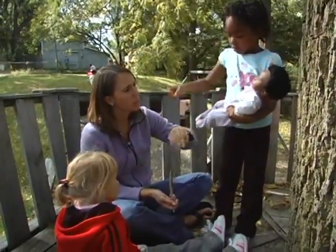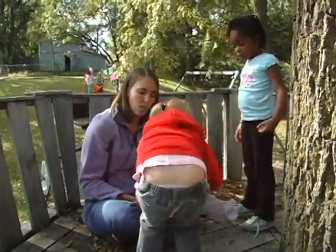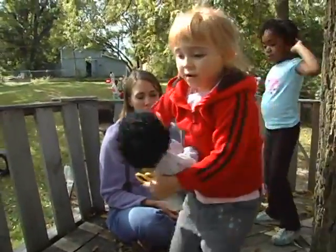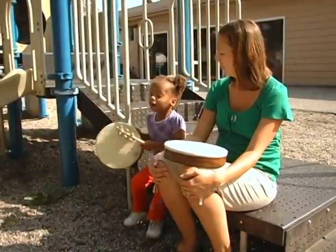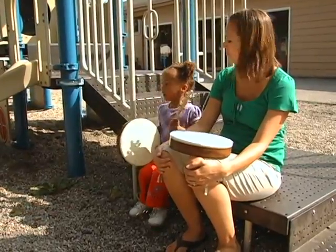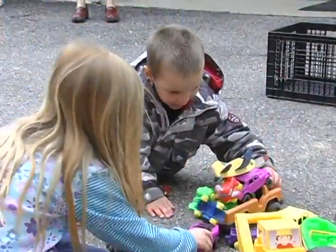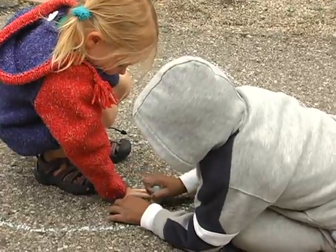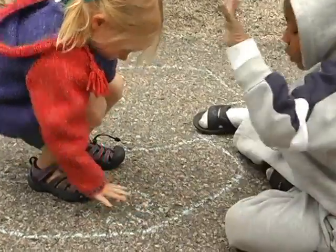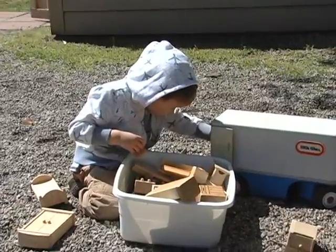Materials for dramatic and pretend play, and art materials. Is she feeling better? Be careful with her. I'll be careful. Inside materials, for example, musical instruments, small vehicles, chalk, and dollhouse furniture and figures can be used outside to extend the ways children play with them.